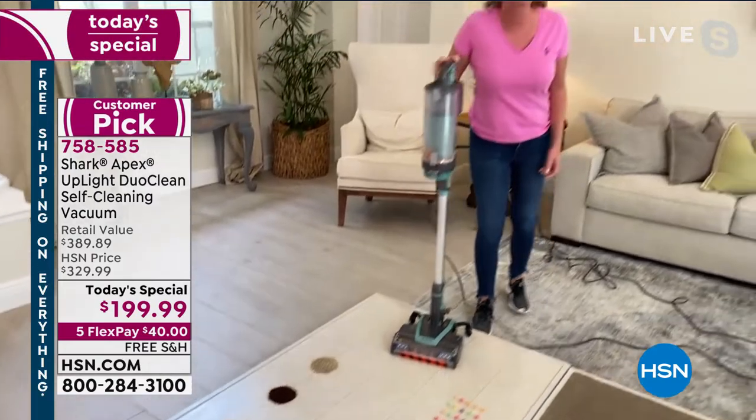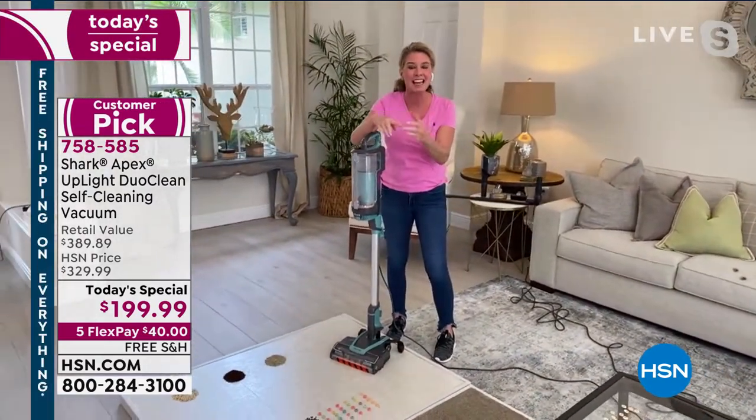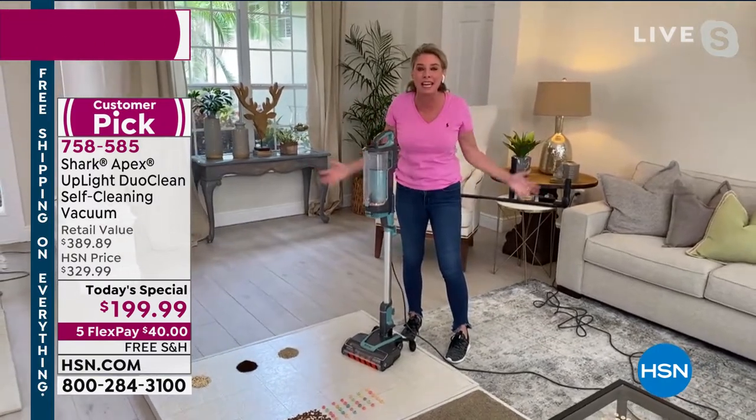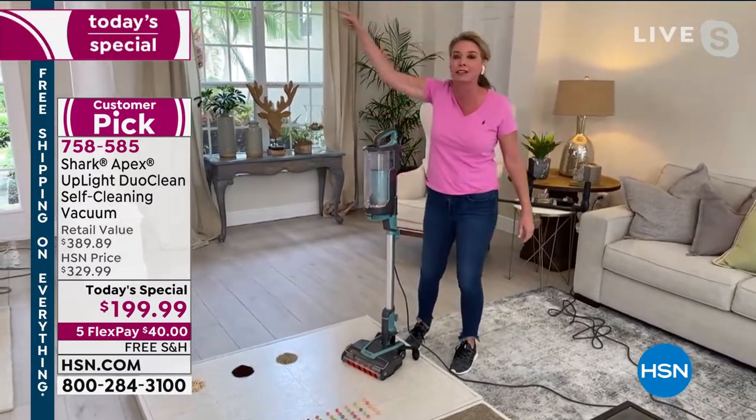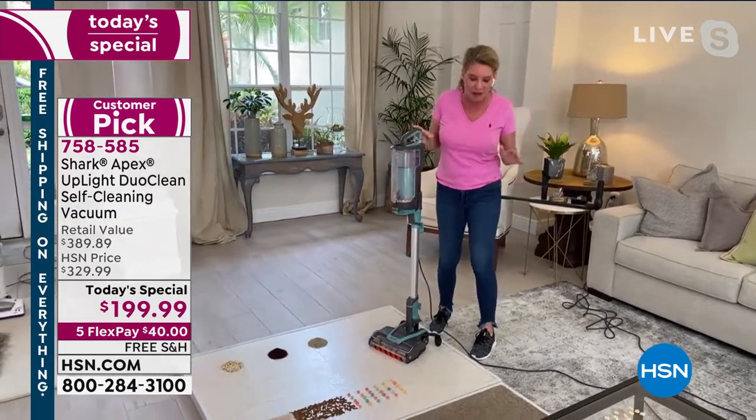Why? Because now you never have to sweep again. You never have to dry dust again. This vacuum is going to clean your entire home from the ceilings to the floor and everything in between. That's what we love so much about this model.